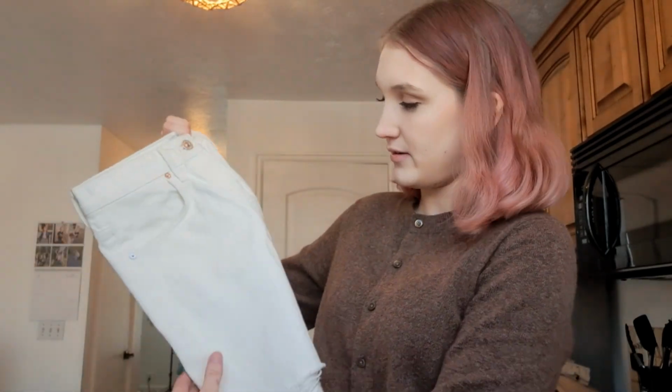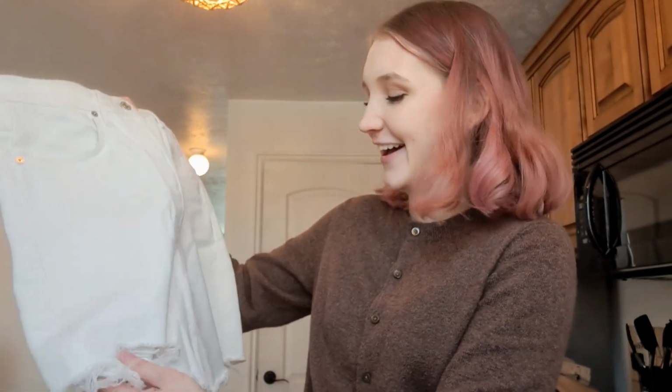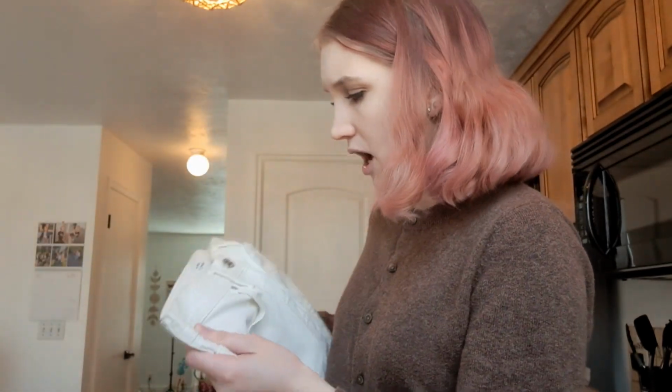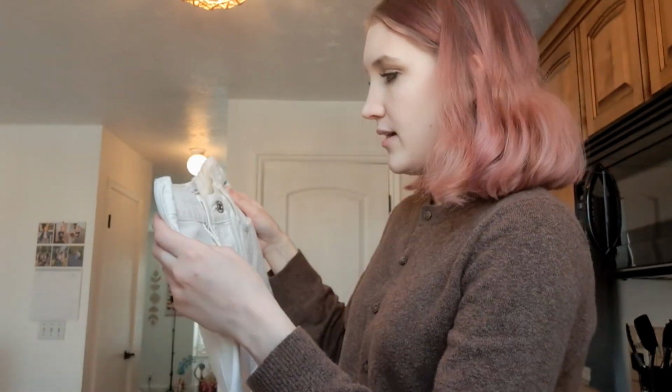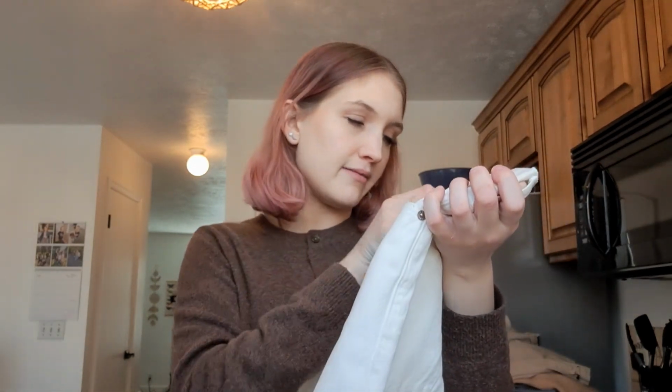Anyway, these are a pair of shorts. They're white, they're distressed. There are a few spots and discoloring, so I'm gonna try bleaching them. But yeah, they're just this really nice pair of white pants. They're premium vintage, and they were $3. So how could I pass them up, honestly? And they're distressed and they're cute.